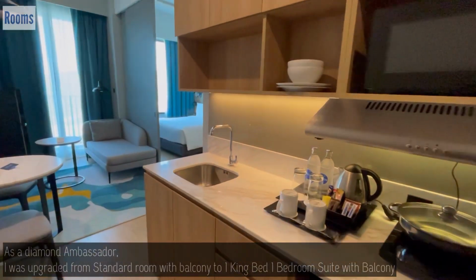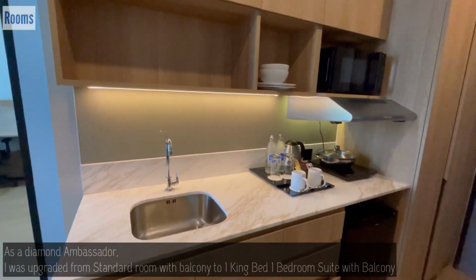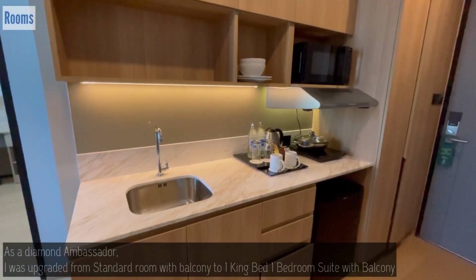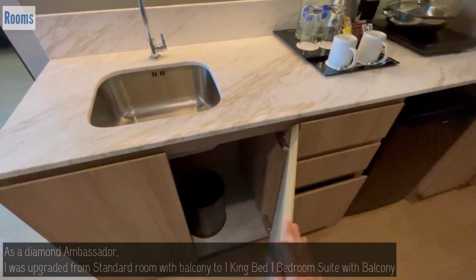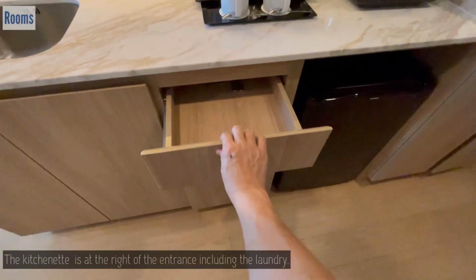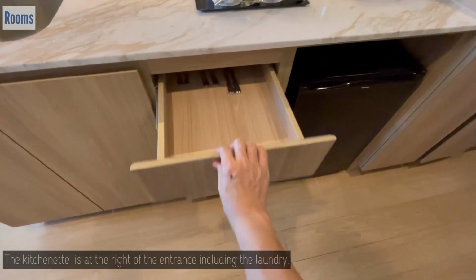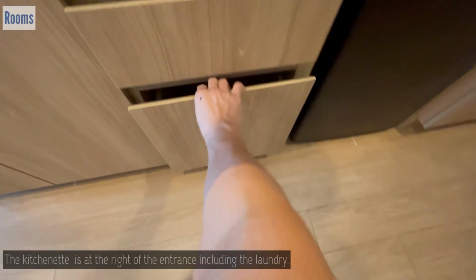As a Diamond Ambassador member, I was upgraded from a standard room with balcony to a 1 king bed, 1 bedroom suite with balcony. The kitchenette is at the right of the entrance, including the laundry.